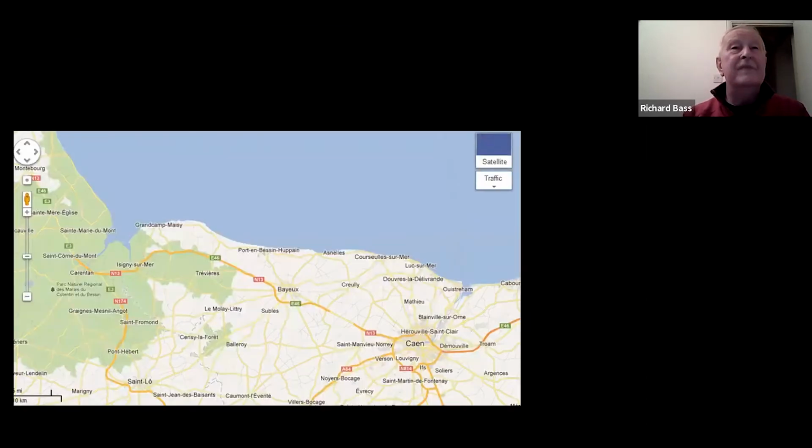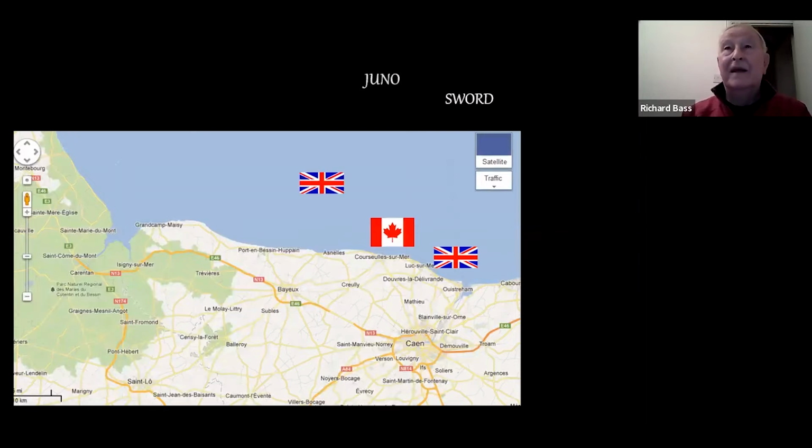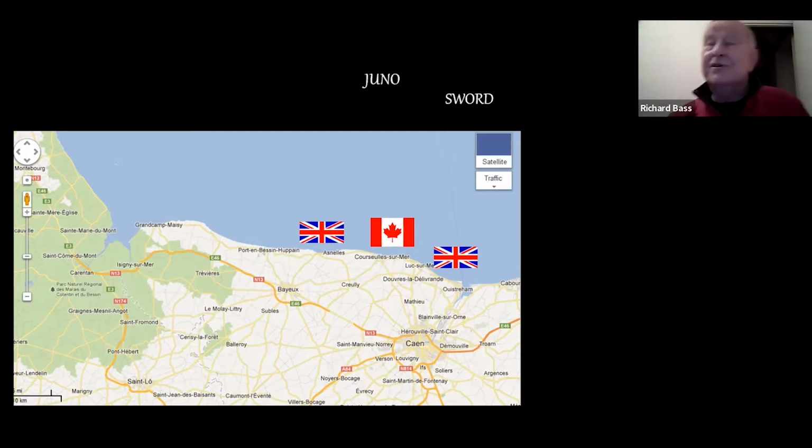The invasion beaches themselves had already been selected in the Bay of the Seine, in Lower Normandy. And the original plan was for three beaches to be assaulted. There we are, Sword, Juno, and Gold. Originally, they were known as Goldfish, Jellyfish, and Swordfish, but Churchill personally intervened and said he's not having that at all. So the names were changed. But then Montgomery got involved, and of course he needed to win.